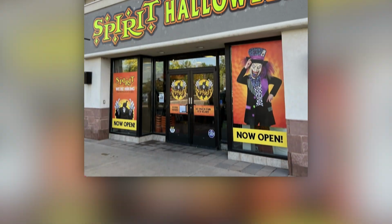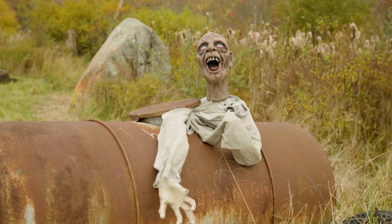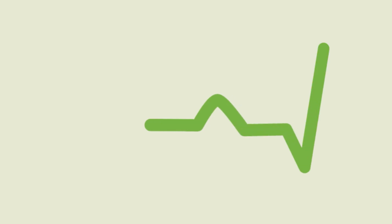The other day, I went to one of those Spirit of Halloween stores and I was wandering around looking for a costume. I stopped in front of the zombie costume display, and as I stood there looking at it, I got thinking about how there's some cells in our body that are a lot like zombies.